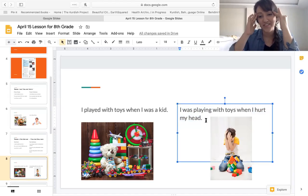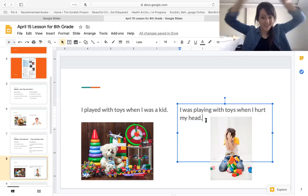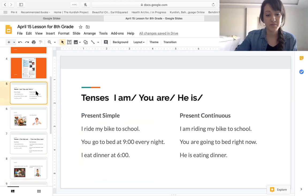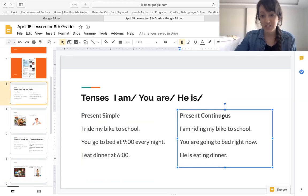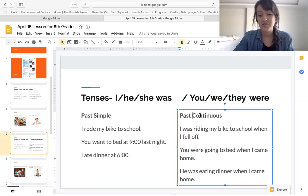So I know this is a lot of information. If you need to stand up and stretch and do a jumping jack, that's fine. Rewatch the video if you do not understand. Try to remember that present simple is true in the present. Present continuous is true right now. Past simple, true in the past. And past continuous is something that happened in the past when it was interrupted by something else.